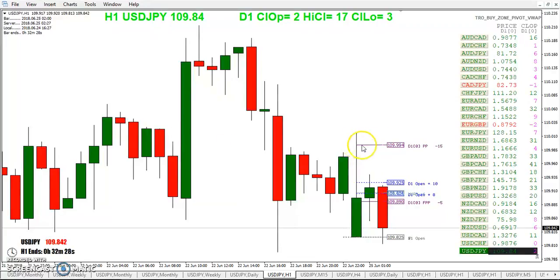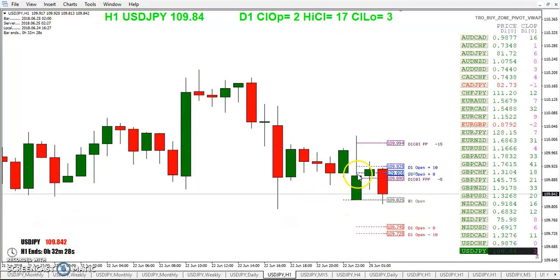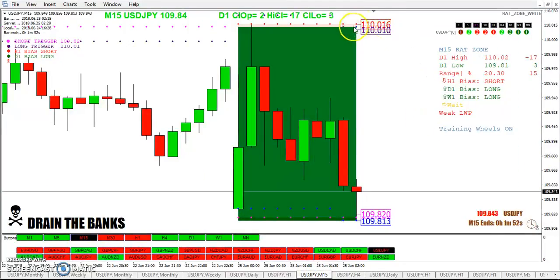Okay, you can see here the pivot point got taken out. So anybody trading that pivot point, fading the pivot, which also would have been fading the gap, should have collected profit. We've only got a 20 pip range. There's no rat zone.